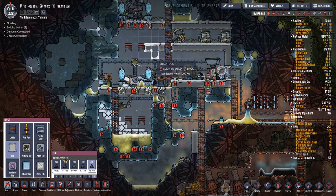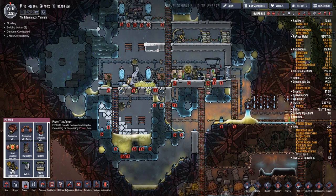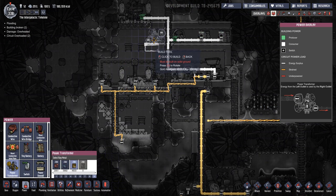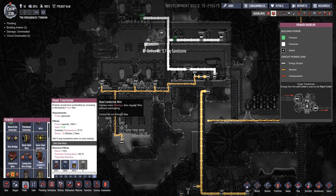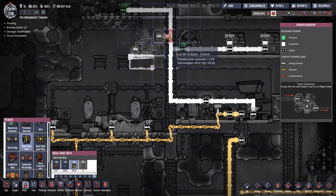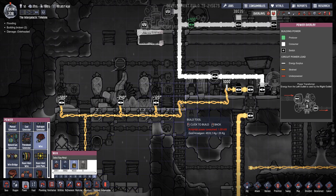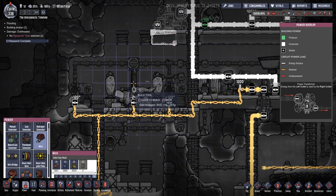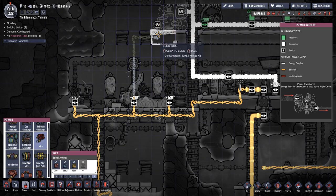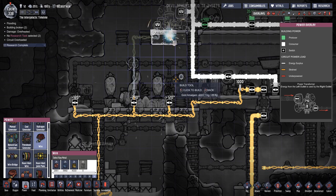Just making these out of sandstone, because why not? Doesn't really matter. Power transformer. Let's make that gold. If we go that way, then we can add a heavy watt wire going in. There we go. And then we only need a normal thin wire going down here. We don't need to use the new conductive wire stuff. We'll have that just go up into there. That's going to say they can't reach it, isn't it?